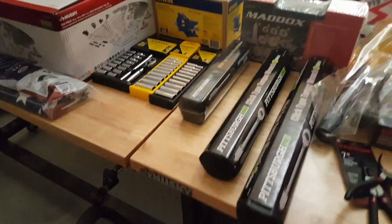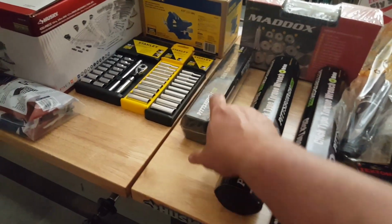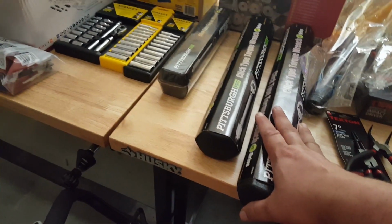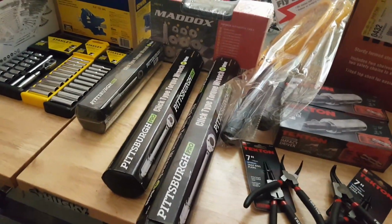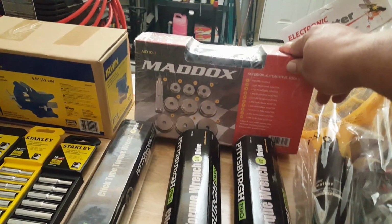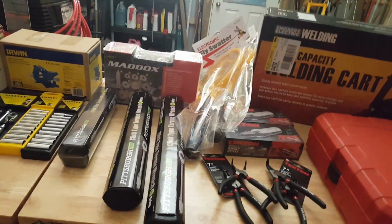Harbor Freight. These were $9.99 a piece, the 1/2 inch, 3/8, 1/4. I have the old school torque wrench, the rail, but I have to change out a blade on my lawnmower, so this will come in handy. Got the bearing race. These were $40. I have to replace some bearings in my boat trailer.